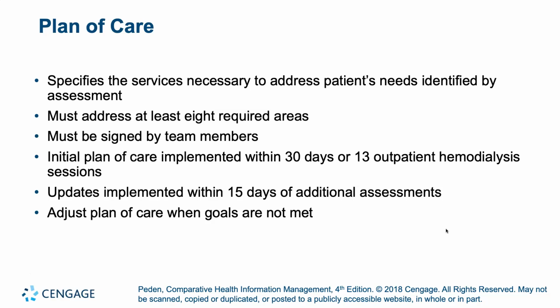And then what happens if the goals are not met? Let's say that the patient, you've got this wonderful plan of care, you're implementing it, but the patient's not improving, or you're not seeing what you thought you would see, or they've had something else come up. You need to adjust that plan of care. And the sooner the better. You don't want it to go on too long. 30 days is usually what they give you, but you might want to stick closer to the 15.